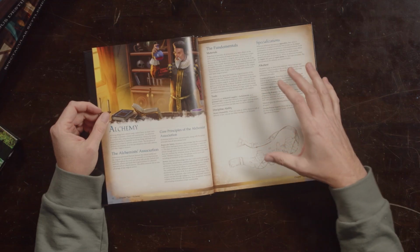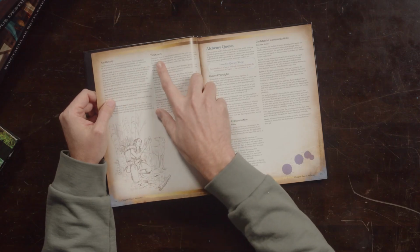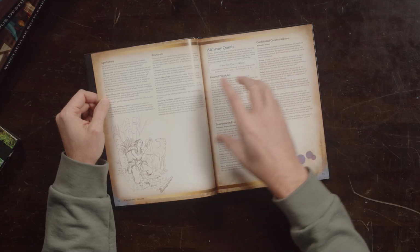So it talks about the tools that you'll need, the different sort of professions. So these are not so much classes, but it's something you can layer on top of your character as an additional specialization that you do. We have the alkahest, the apothecary, and the tincturers. These all focus on different types of alchemy.